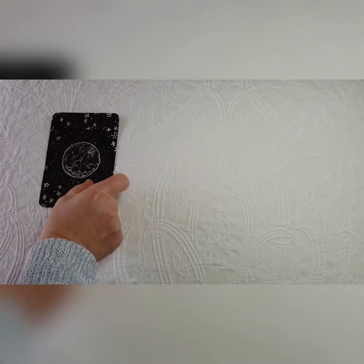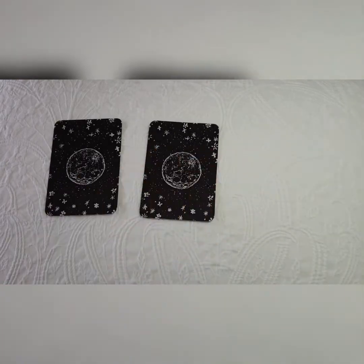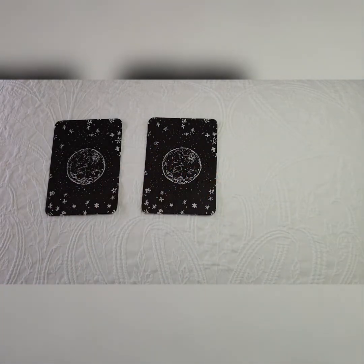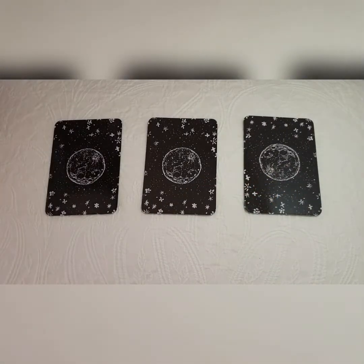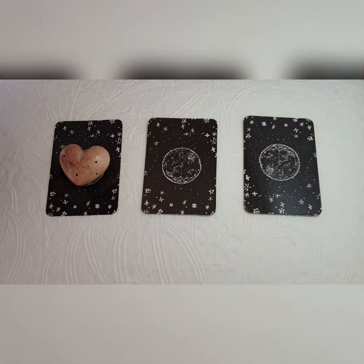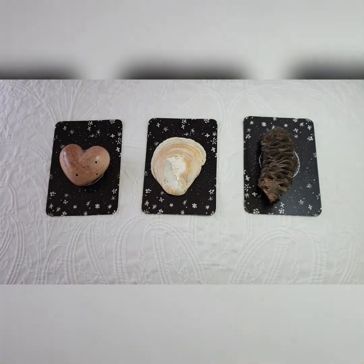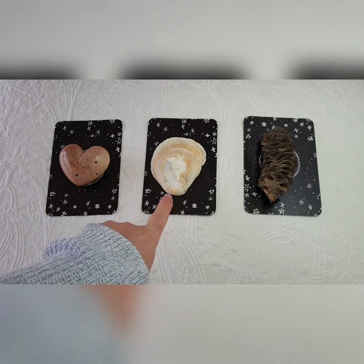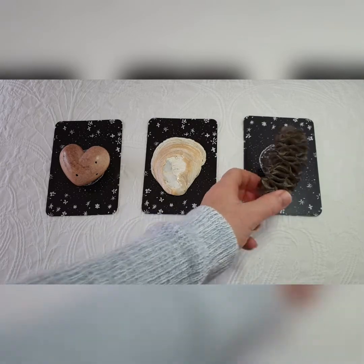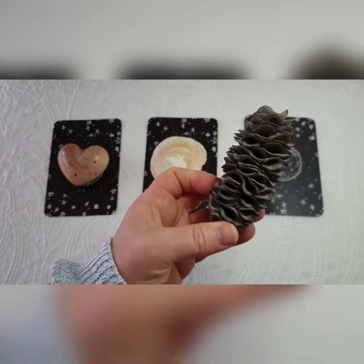So our first card on the left, card central in the center, and our third card over there, and I'm going to place some little objects on them instead of calling them card 1, card 2 and card 3. So there we have the 3 different objects, and we have a beautiful heart shape here as card 1. Card 2 is, I think, an oyster shell, and the third one is a beautiful piece of Australian bush.